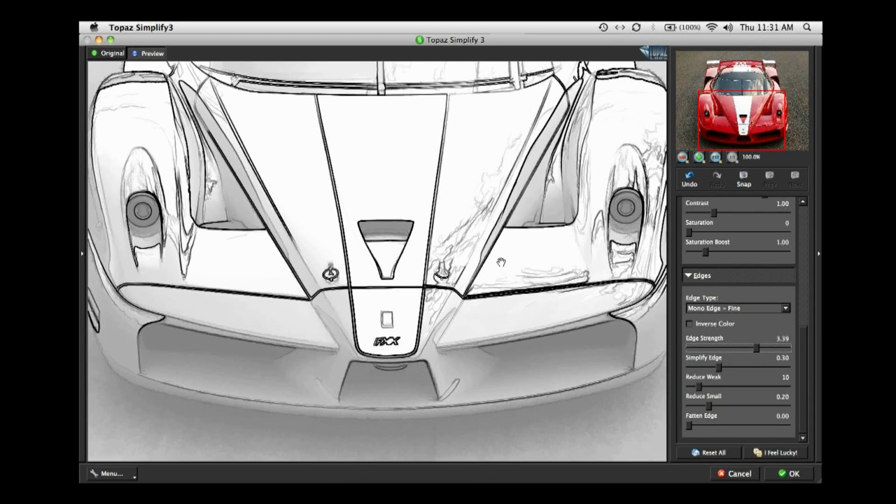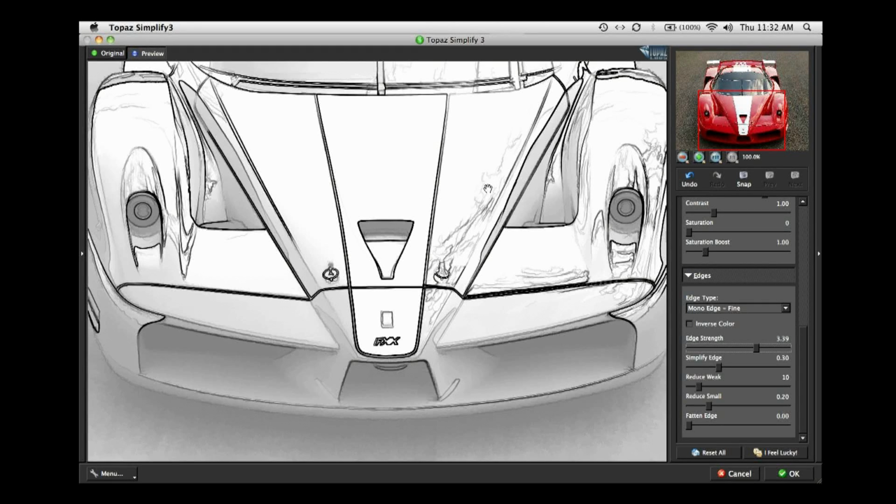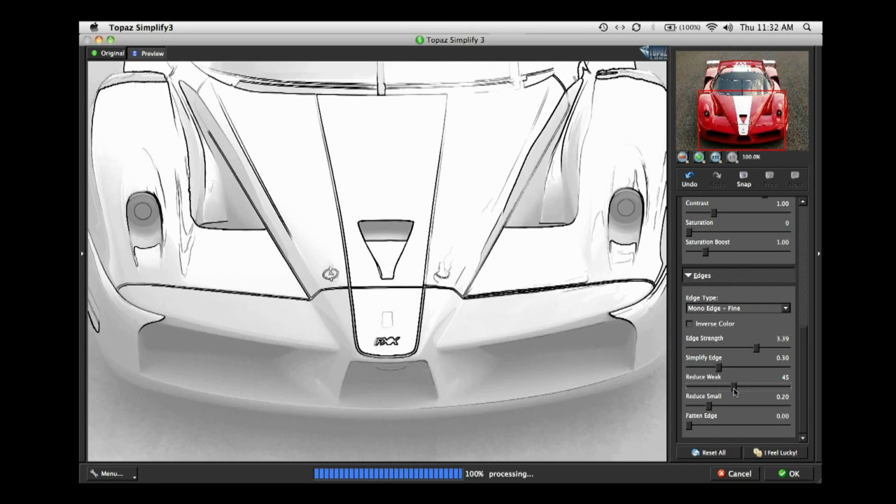But we also see a problem, and that is, if you look at the original, there were reflections right here, and the computer is finding these edges and lines where the reflections were. Now, these are lines that an artist would never draw. So that's why, using the reduce weak, we can crank that up. And so it's going to take some of these weaker edges that an artist would never really consider, and it's going to just magically get rid of them.